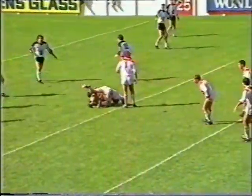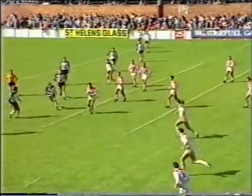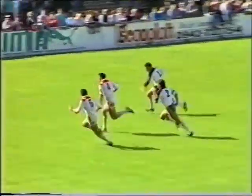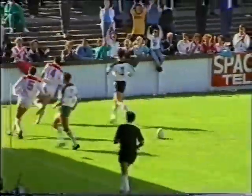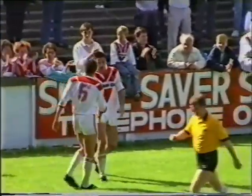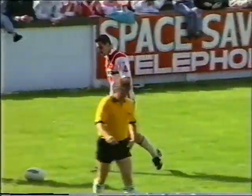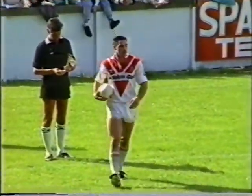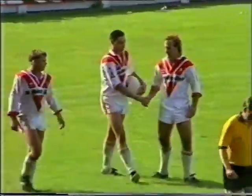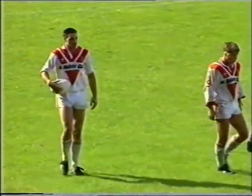Brought down centre field, 10 yards from the Widnes 25, Phil Beavers linking up with the backs, onto Roy Haggerty, bringing it to the left, lofted pass, onto Paul Loughlin, must be a try. Still had to be scored, and Loughlin showed his pace. He hurt through the gap there and touched down right in the corner.